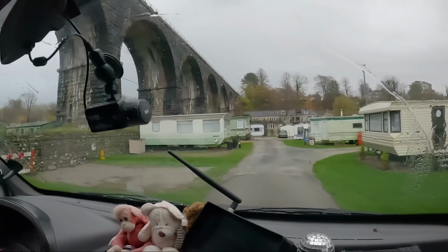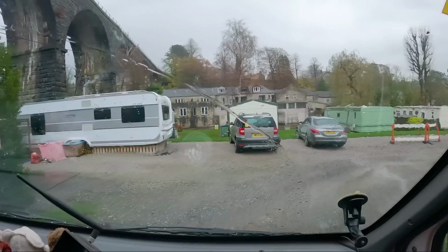It's exciting, darling. Our first campsite. Look at this, our first campsite. Tenner a night. What more could you want? 5-minute walk into town.